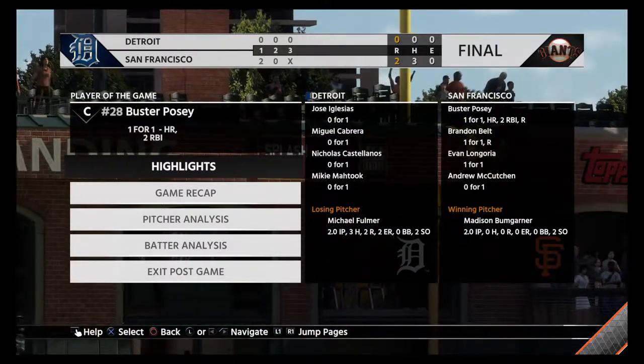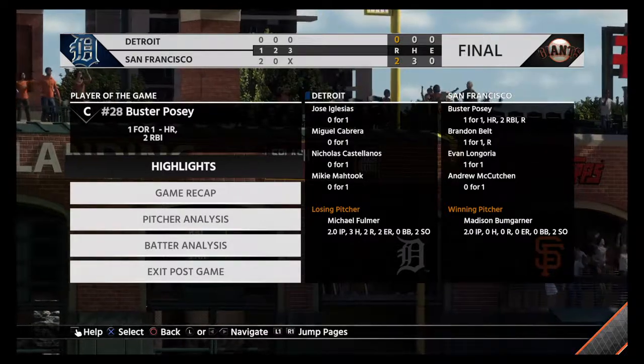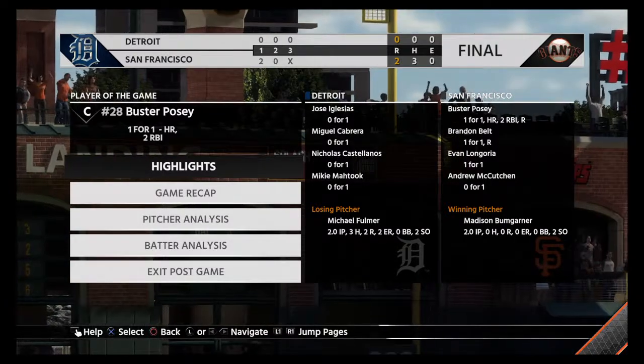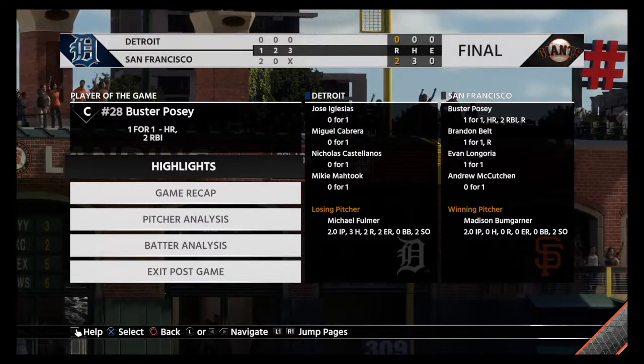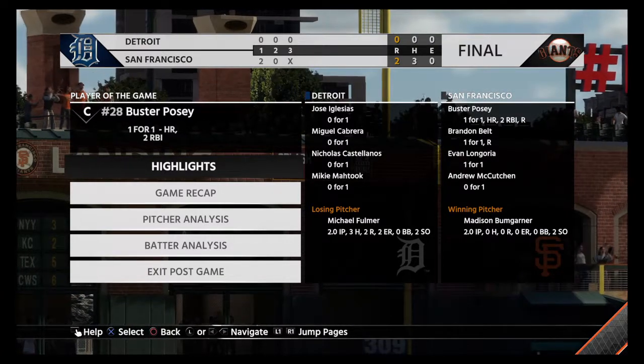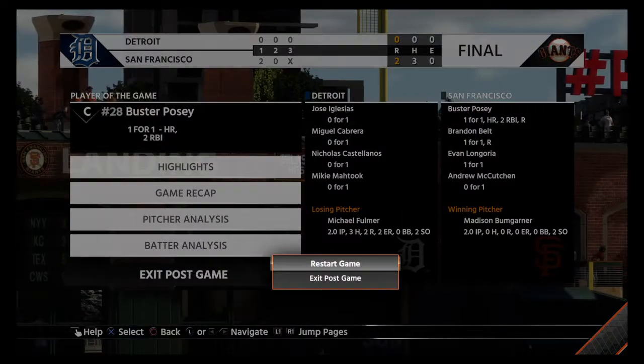Our final line score this afternoon. First for the victorious Giants. 2 runs on 3 hits. No errors. They left 1 man on base. For the Tigers, no runs on no hits. No errors. They left no runners on base.